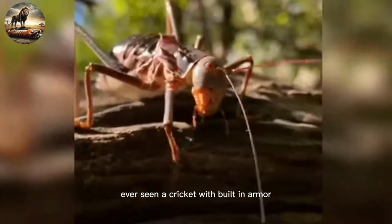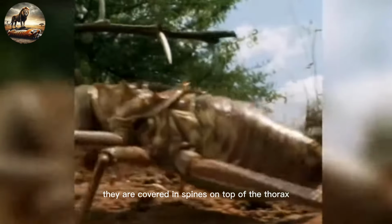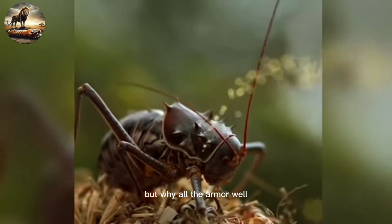Ever seen a cricket with built-in armor? Look at this. This large flightless insect is the armored cricket. They are covered in spines on top of the thorax. Their jaws are strong enough to draw human blood, and they are not shy about using them if you get too close. But why all the armor?